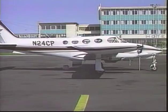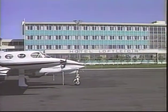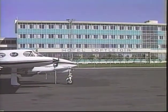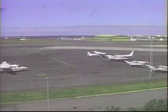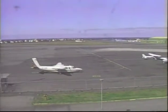The Loftleidir Hotel is a pilot's dream. Ask for a room on the airport side and you're in full view of the ramp. Good food and a 22% pilot discount on rooms make high-priced Iceland manageable for those who stop here. This is an ideal summer vacation spot, even if you have to take the airliner.